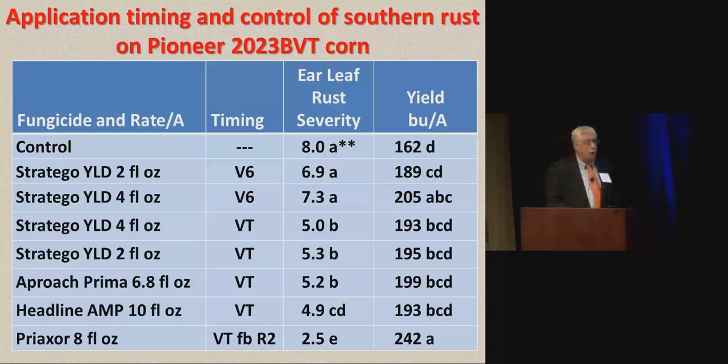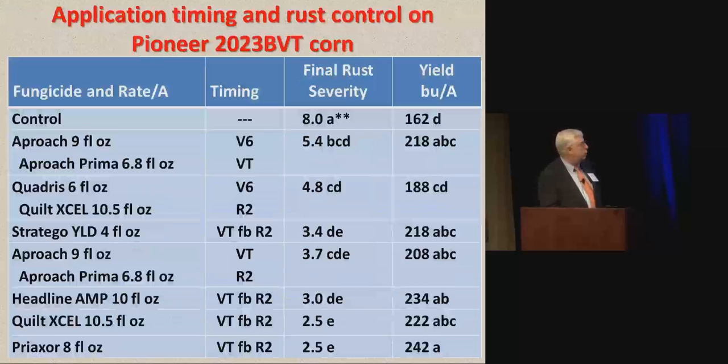Another test at Fairhope, there's still a lot of rust activity in this test. Some V6 applications didn't get a reduction in rust, but we did with VT. And then the best treatment out there as a standard was two applications of a high rate of Pyraxor, and there was virtually no rust out there at all. We did get a yield boost with most of the treatments we had. Not here. These are actually statistically the same as the control. Here's the Pyraxor at about an 80 bushel yield gain in this particular location.